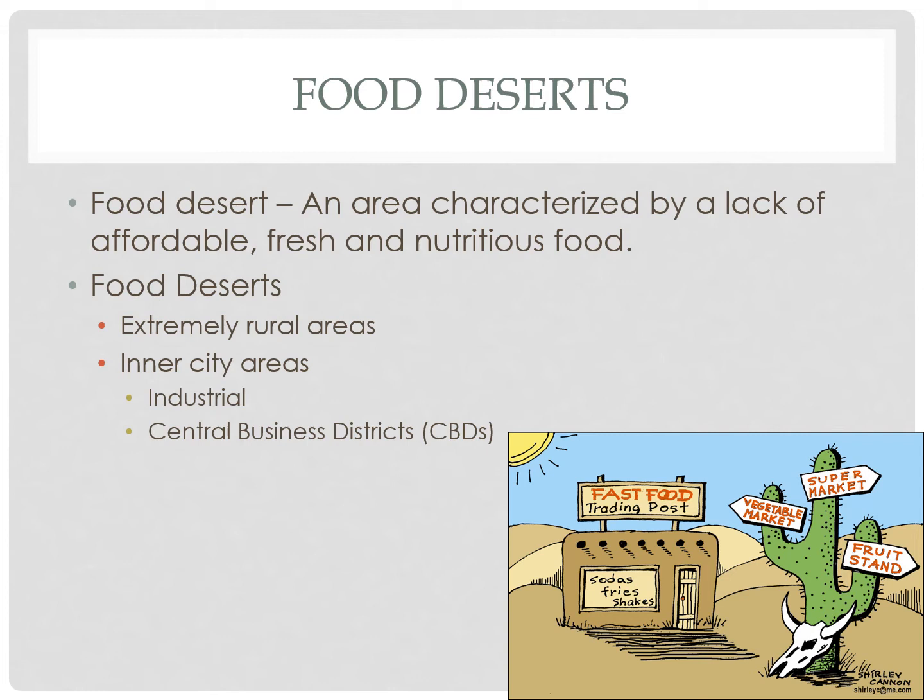But still, we see a lot of people packed into the areas immediately surrounding the central business district because of things like apartment buildings. And we don't see the same kind of access to residential services, like supermarkets. And that creates what we tend to see as food deserts, an area characterized by a lack of affordable, fresh, and nutritious food. And when we take a look at this image here in just a minute, what you're going to notice is that the extremely rural areas are subject to this, and in particular, areas immediately surrounding the central business district.